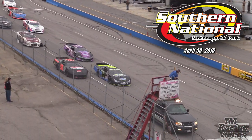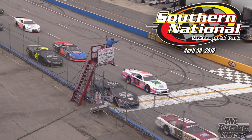Buster Casey's turning out the pilot, the lights, the caution lights on that Diaz family mobile.